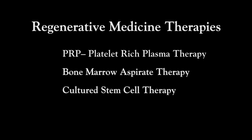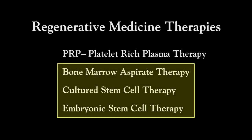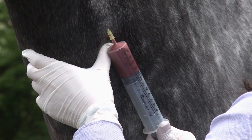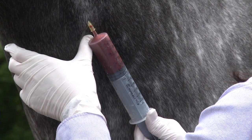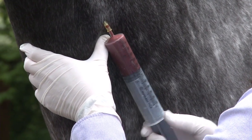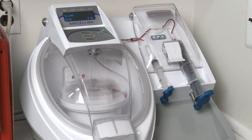stem cell therapy, and embryonic stem cell therapy. The last 3 of these therapies involve the use of stem cells. PRP therapy is a same-day procedure commonly used to treat tendon and ligament injuries. Blood is drawn from the horse and the platelet-rich plasma is separated out from the blood using a state-of-the-art Magellan autologous platelet separator system.